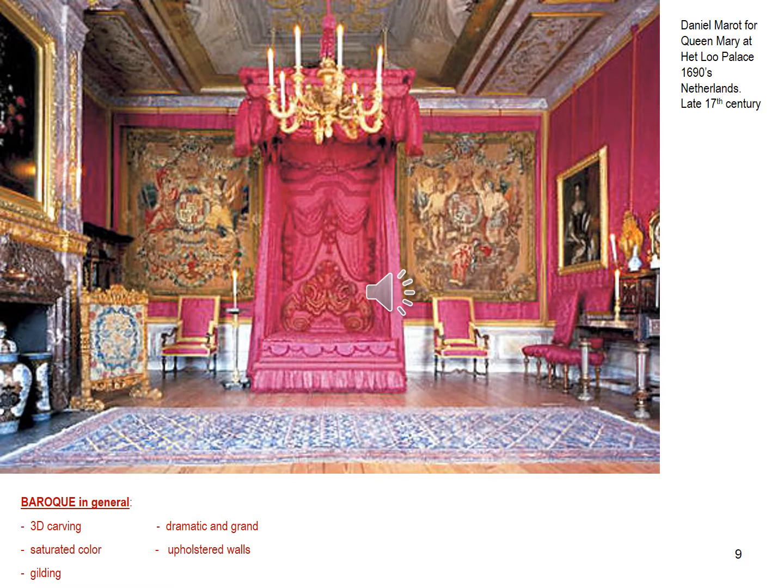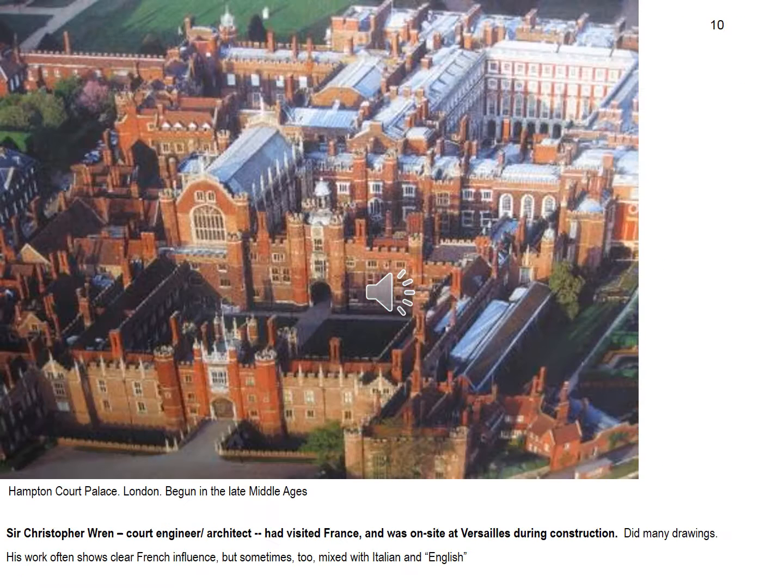A bedroom at Het Loo, very much in the style of Versailles, but without the low balustrade separating the bed from the room. In 1688, William and Mary assume the throne of England and relocate to Britain.